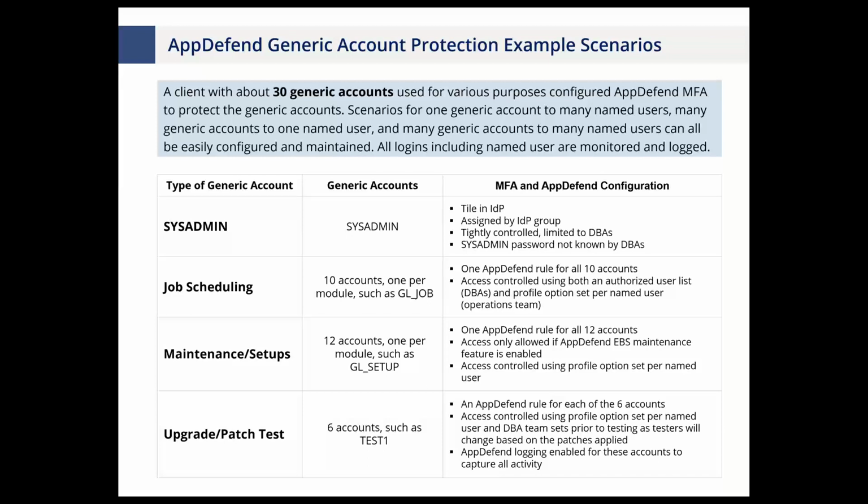So in this case, they had sysadmin. There was a tile within their Azure AD that forced them to use sysadmin only through that tile. It was tightly controlled. It was limited to just the DBAs. And the sysadmin password was not known by the DBAs. They also had a number of job scheduling accounts, and the job scheduling accounts were actually accessible by all the DBAs in the operations team.